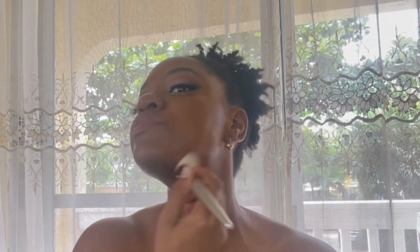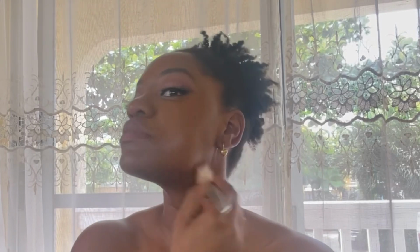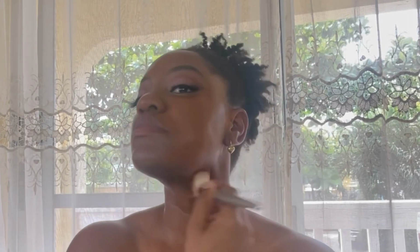I went back in with half a pump, and this was all that I needed to get the coverage that I wanted. Just a quick tip when applying your foundation, remember to also apply your foundation on your chin and your neck. That way your face and your neck and chest are not two or three different colors.